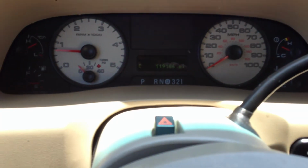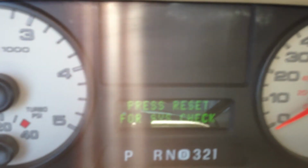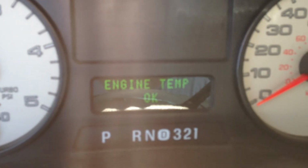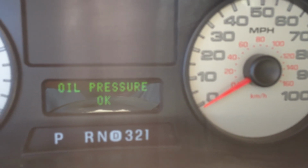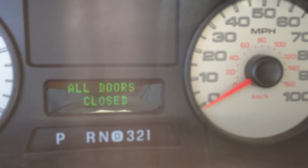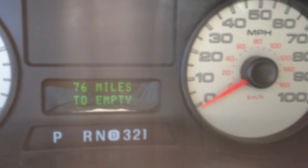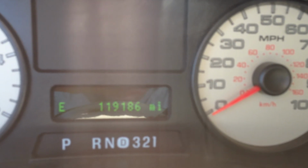Most of the work is in the seat cushions. Anyway, there's your miles. I said 160, I'm sorry, it's 119,186. Let's see if we can do a systems check. I know one thing, when it's 115 degrees and you leave the doors open for over an hour, that's a bad idea.